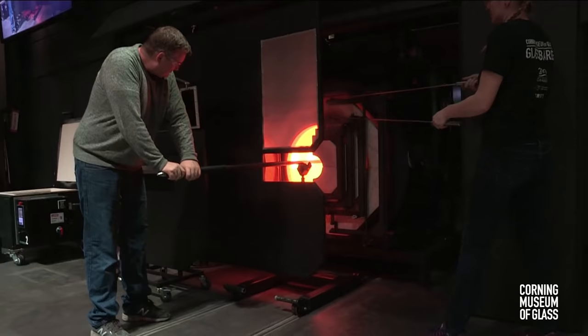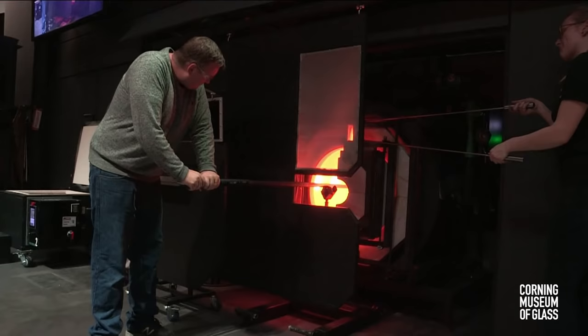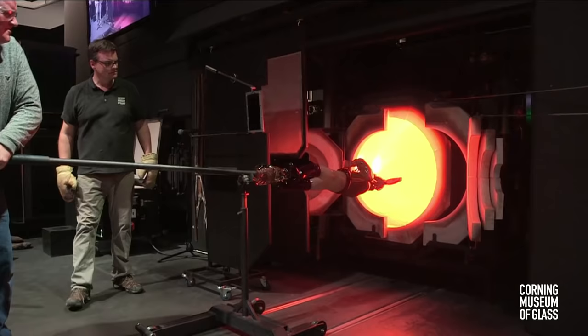We've talked about these vibrations again and again and again. He was trying to use a vibration to just break the knob of glass off the tip. Well, that was a little bit too hot. The connection between the ear and the head of the bunny was a little bit too cold, and so it broke where we did not intend it.